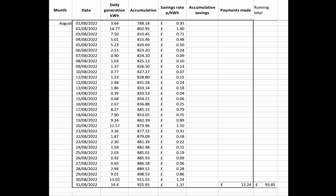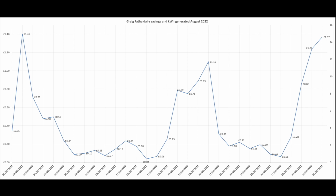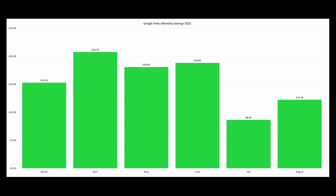That's the day by day with the amount generated and the cumulative and the costs in a tabular format. This is the same data in graph format, and then this is your running total over the how many months is it now? 6 months. From, well, middle of March. It started 15th of March. Total so far £93.85 savings to date, and hopefully that'll start to grow again as we get into the windier months.